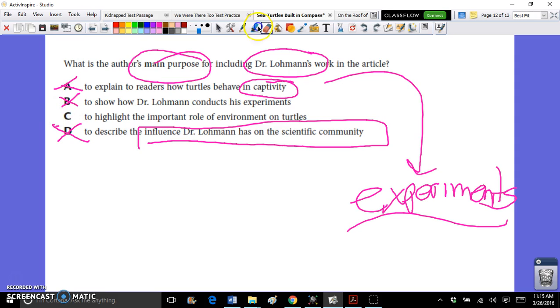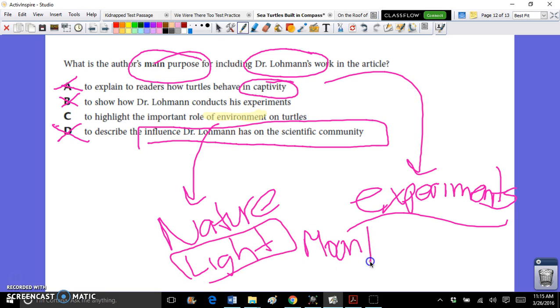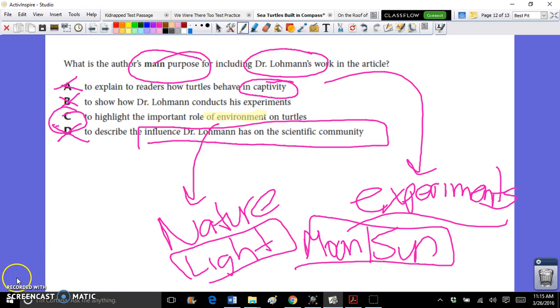Highlight the important role of environment on turtles. When I first read this, I was thinking environment meant nature. However, if I think about it, light is from the environment. We're talking about the light of the moon and the light of the sun. That is the light that the turtles in the natural environment would be seeing when they set their compass. When Dr. Loehmann ran his experiment, sure, he was using artificial light, but the artificial light was actually just supposed to mimic the light of the moon, and the light of the moon is what the turtles would be following and would then use to set their compass. So I now, after rethinking, think that C is the correct answer.